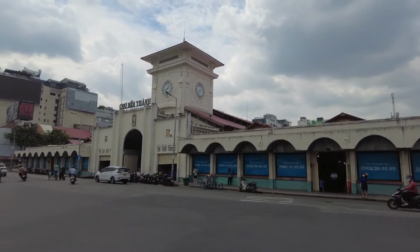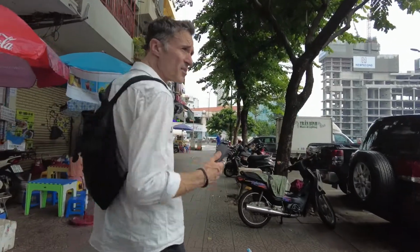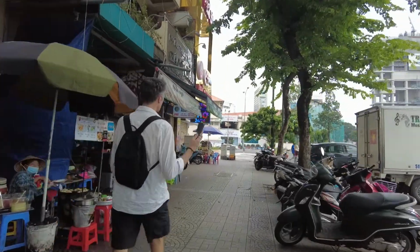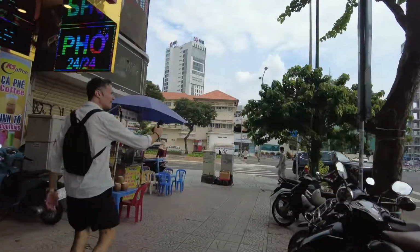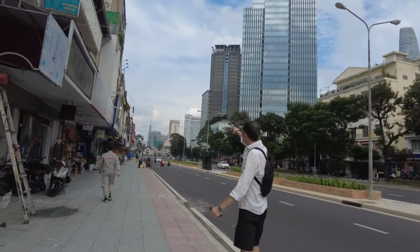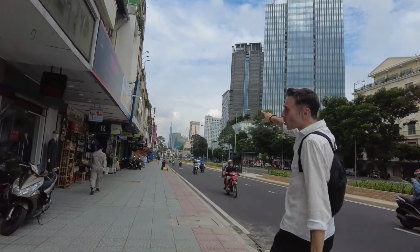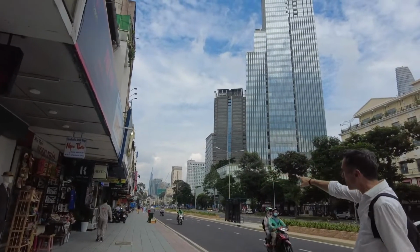Okay, so from Ben Thanh Market, it's very close to go to other markets. Another one is Saigon Square. It's actually very close, not just a couple of minutes. In fact, literally just around the corner. So we're situated in Thao Dien, District 2, and from there it's quite close to Landmark 81, and you can actually see the tip of Landmark 81 from here.